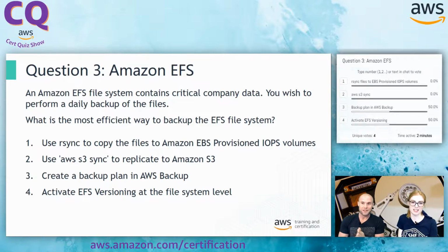So as I said that, I think we'll start seeing, just looking at the poll, okay, 50-50 at the minute. So let's use rsync to copy the files to an EBS provisioned IOPS volume. Now, that would work. Yes, it would. Yeah, rsync works. I've used it for probably over 20 years. It's great for copying files for Unix and Linux file systems. It's like robocopy in the Windows world.